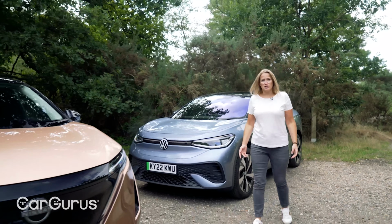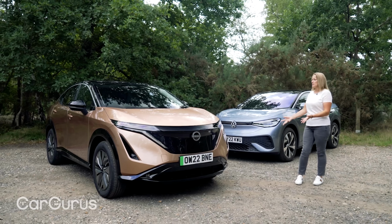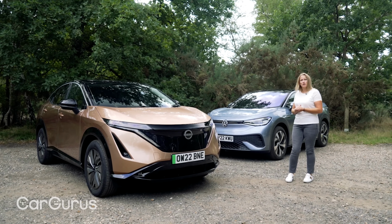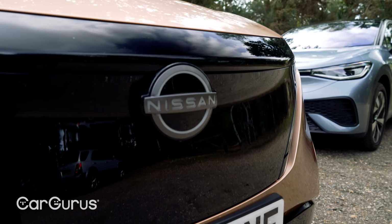But if I have to make a decision between the two when it comes to the styling, well, I'm definitely going to have to go for the Nissan. It's got really fabulous concept car looks, really sharp creases. I do really like this copper-coloured launch colour they've got too. I just think they've done a fabulous job. It's really eye-catching despite this being quite a generic-looking class of car, I think.